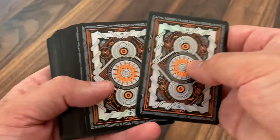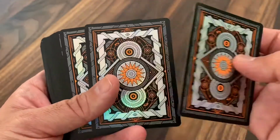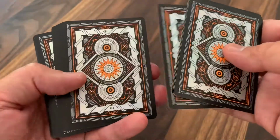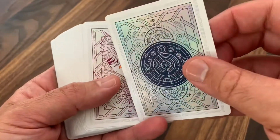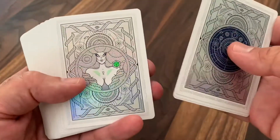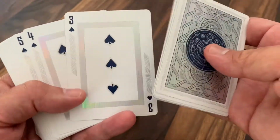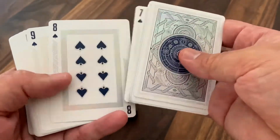I love the back designs of these. Again, these are printed by Cardamundi, and so you get really beautiful foil work. They are fantastic at that. But I love these back designs. I love how that orange just pops. As you turn to the faces, it doesn't end. You've got really heavy use of holographic foil on these cards as well. The Jokers in particular are just huge explosions of it. But then every single card features these holographic borders as well. So you get holographic foil on both the faces and the backs of every single card.